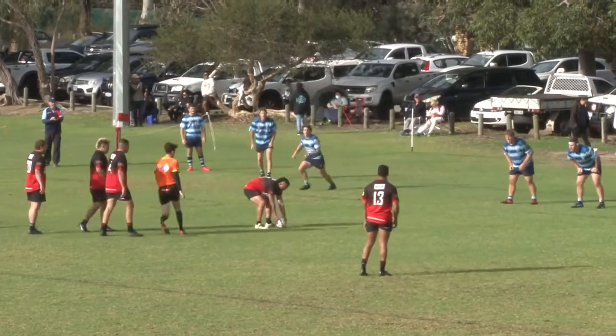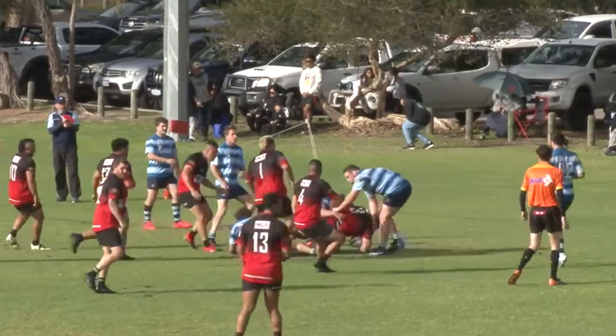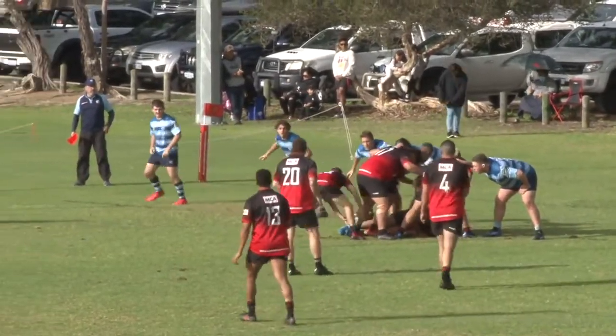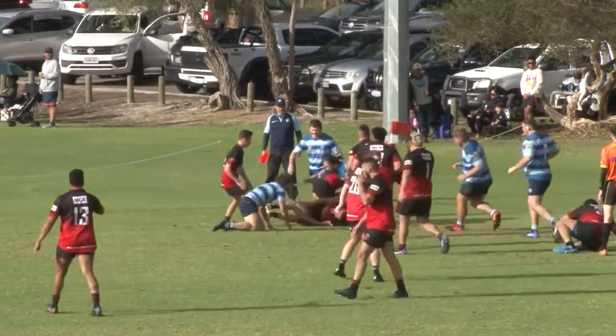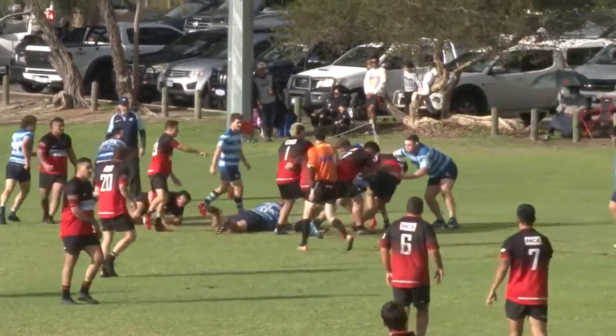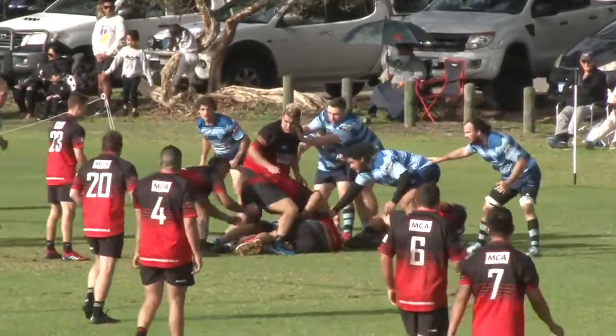Cottesloe lose a man. Can Kalamunda take advantage over the next 10 minutes? Peg a couple back. Cottesloe certainly did it to them. Stepping towards the line. Straight through. Is he onside? Half a metre short. This is the chance for Kalamunda.